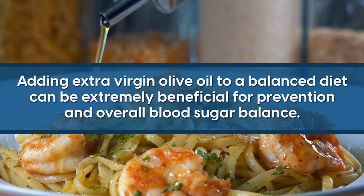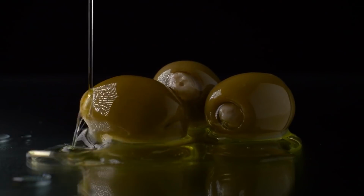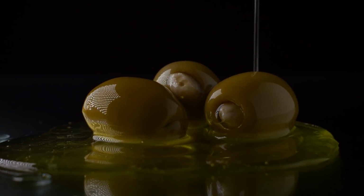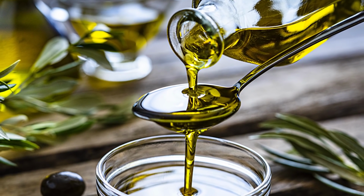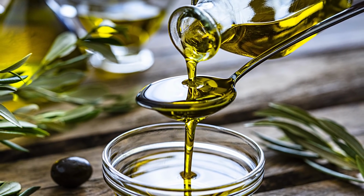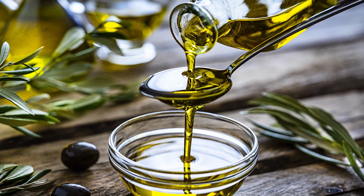But much like other types of fat, experts do advise that olive oil is a type of saturated fat and should be consumed moderately. Adding 1 tablespoon of extra virgin olive oil to your proteins and greens is a great way to enjoy a dose of healthy fat and keep your blood sugar steady.